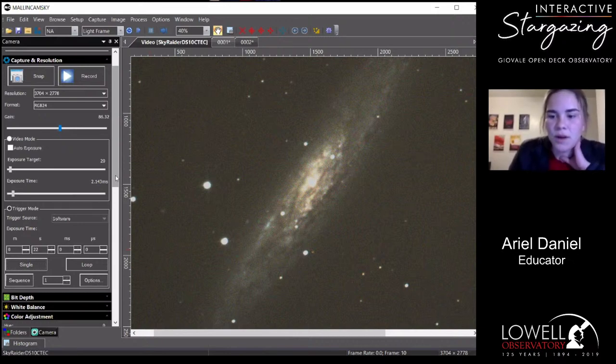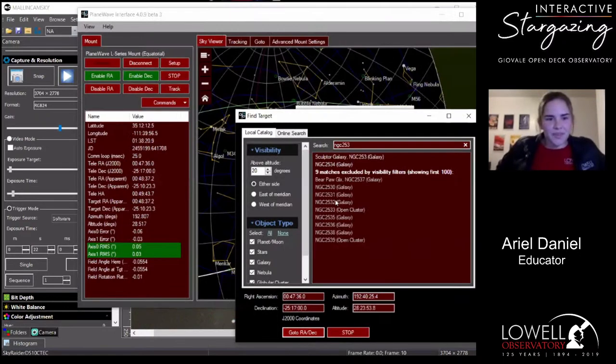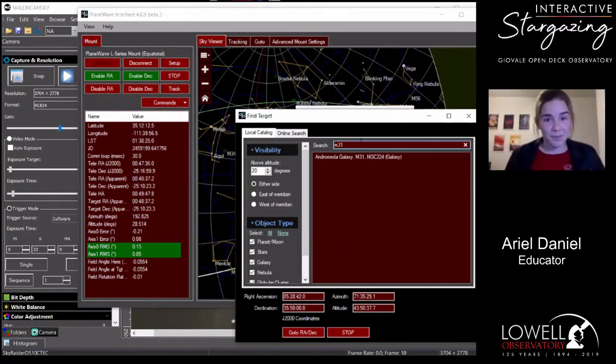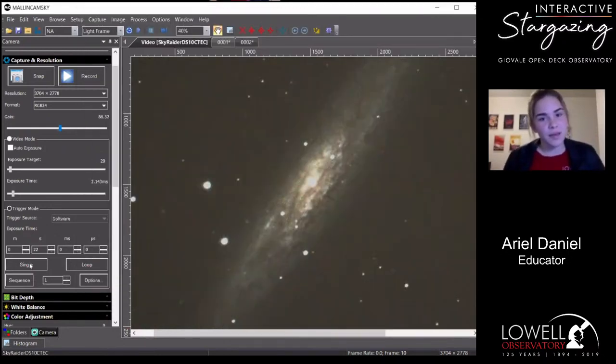Another one we could try for is the Andromeda galaxy? Can we, that one okay? M31. So Andromeda is a lot closer to us than the Sculptor galaxy is. The Andromeda galaxy is only 2.5 million light years away, and the Sculptor galaxy is about 11 million light years away. But Andromeda is actually too low. My apologies.